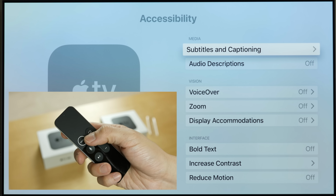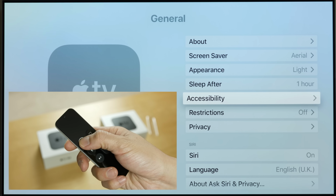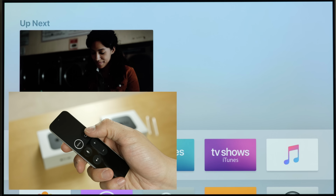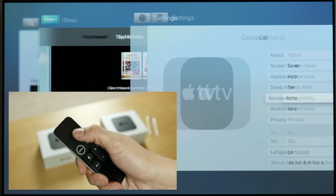Normally, clicking the menu button takes you back by one page, but if you long press it, it will bring you straight to the home screen. Double-click the home button to bring up the app switcher, where you can just scroll between the apps. And if you want to close a certain app, you can just scroll upwards.